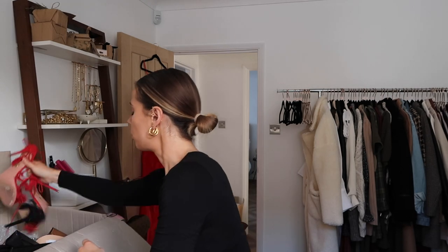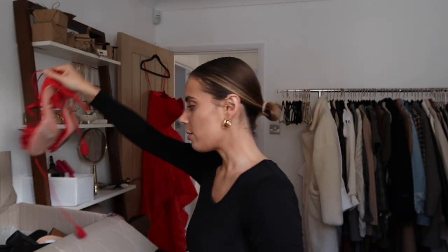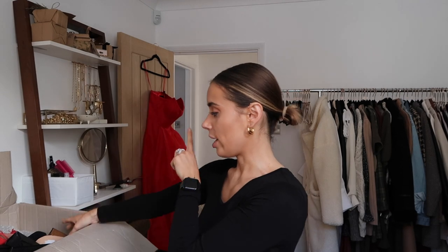What else have I got? I've got the red Aqua Zero shoes, which I think are quite timeless. I could keep them. I just don't have the need for a red shoe. I say that, it would have been great to go with that dress. I'm gonna be selling this bag. I'm pretty certain on it now. Oh yeah, it actually does fit my phone in. I'm quite impressed by that.